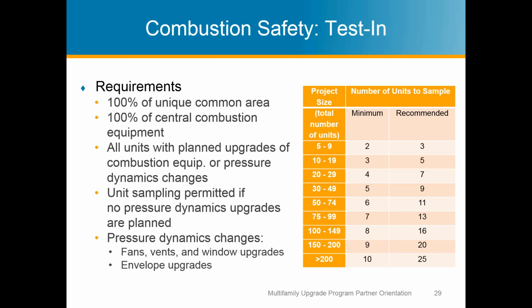So a little bit more about combustion safety. At test-in, when you're putting together your scopes, your bid with the property owner, you'll want to understand what the property conditions are and what types of systems are installed in the units, because that will determine how much combustion testing you have to perform at the front end. So we do require that 100% of common area be tested.